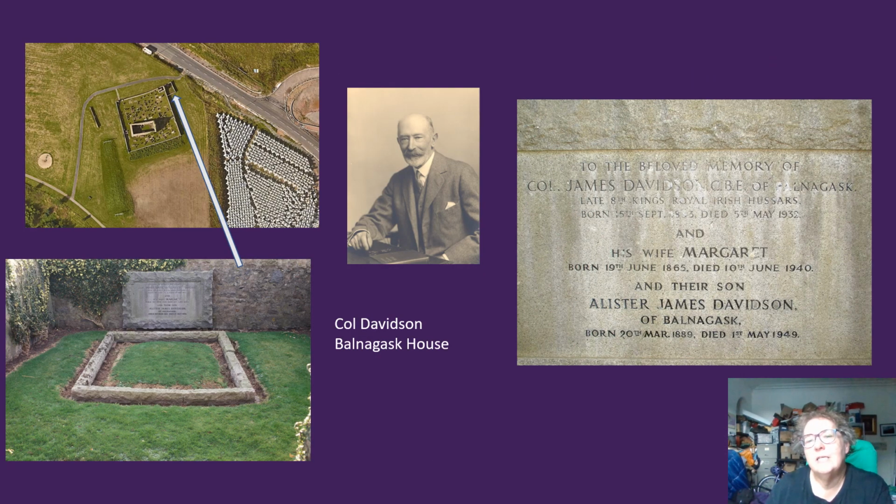And then this little Davidson Island, this was Colonel Davidson and his family who were buried in this little, you see, I've just marked it here. If you go and visit, you can go and look in that, as well as getting into the graveyard. This is the crypt or burial place of the Davidson family, who were the landowners of this area for quite a number of years.